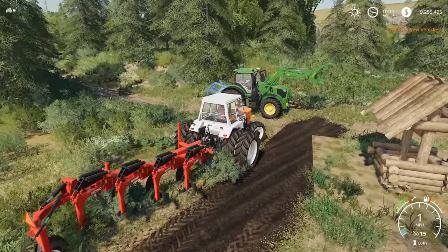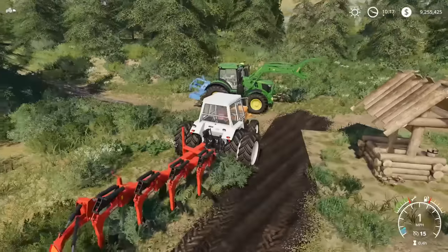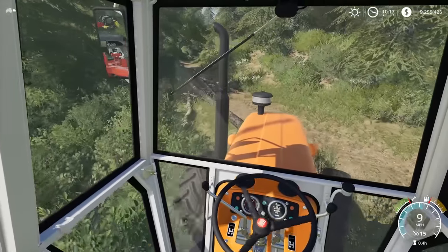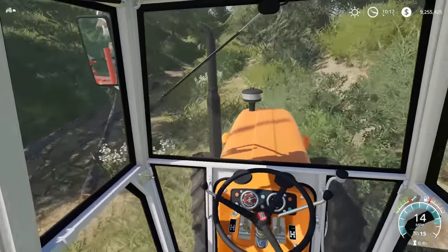Okay, as far as the plow, I should probably take it back and load it on the trailer, and let's sell it for some money quick, too. I should probably get rid of... Oh, you got logs all over the place. Hold on, let me go around this.